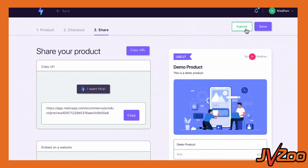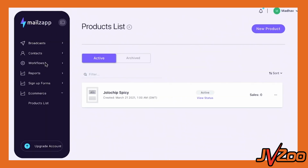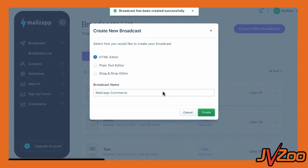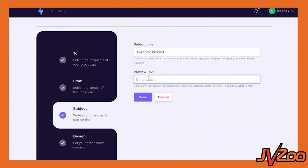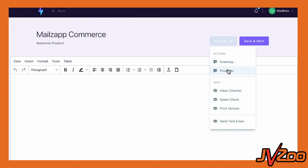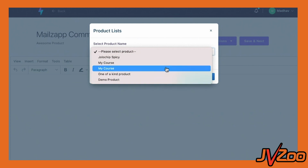So the moment you publish this, when your product has been published and you go back, you can have your new product that is created, and you can immediately use it. Now let me just show you the feature that I wanted to show you earlier. When you come to this stage, you can straight away go ahead and embed the product. So this is the product that I just created.